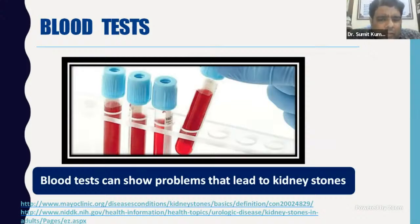Blood tests. Blood tests are important. Supposing a patient has fever with chills due to stone, we can know the degree of infection that patient has through counts and CRP. Second is metabolic evaluation of renal stones. Like for recurrent renal stone formations, we can undergo tests like amount of calcium, oxalates, etc. in blood, to know what metabolic disorder a patient has that leads to the formation of stones.